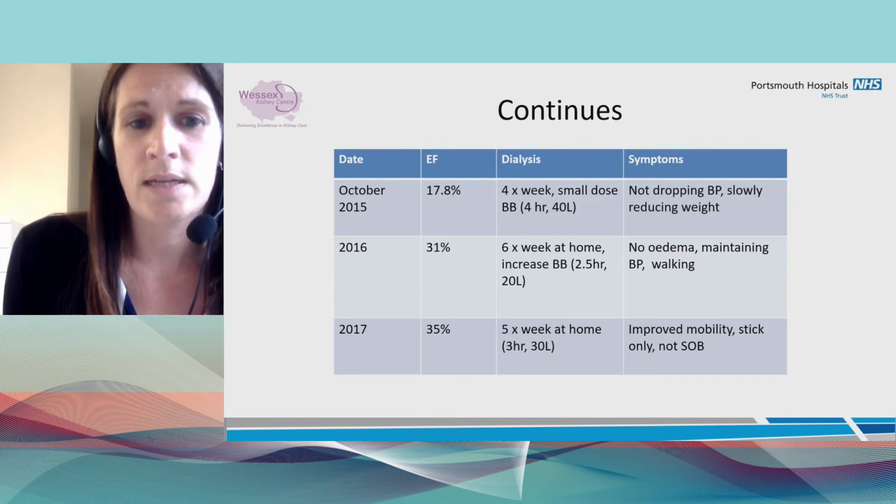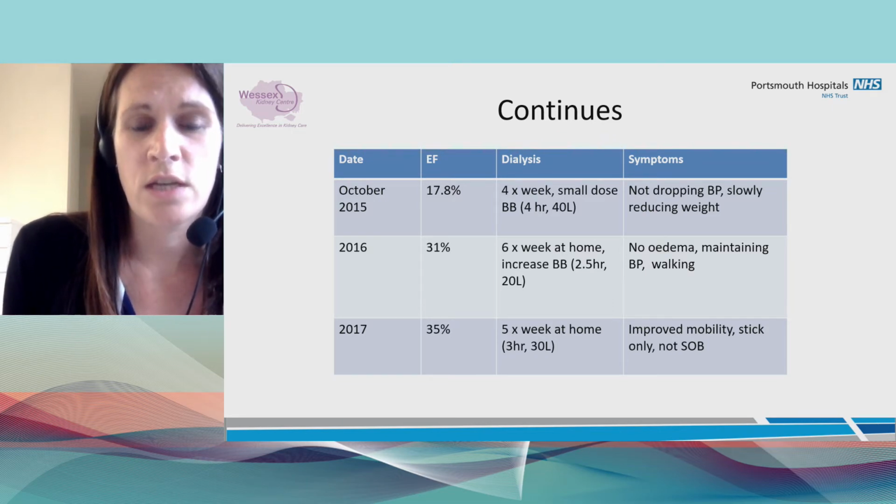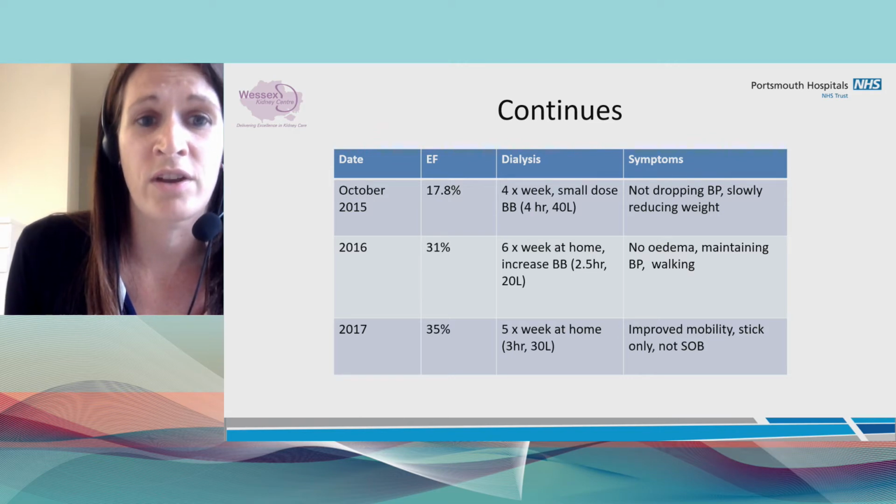But with 6 times a week dialysis, herself and her husband were getting a little bit slowed under with all the therapy, and we agreed for her to drop to 5 times a week, but with 3 hours per session. She continued to improve on this regime, improved her mobility to just using her stick, and had no breathlessness and no signs of fluid overload.